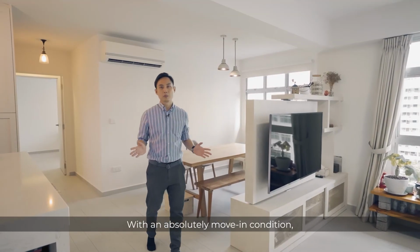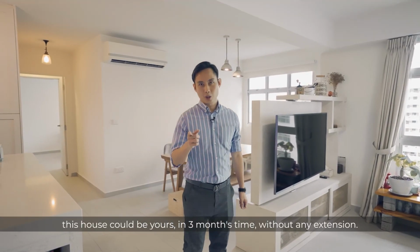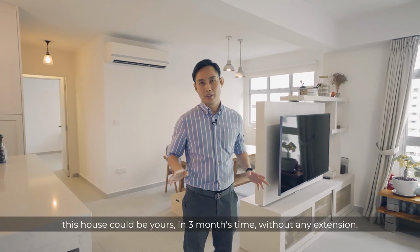With an absolutely move-in condition, this house could be yours in 3 months' time without any extension.